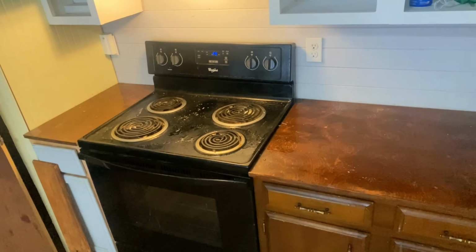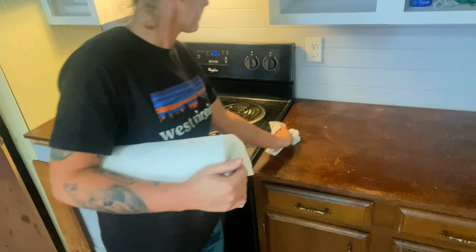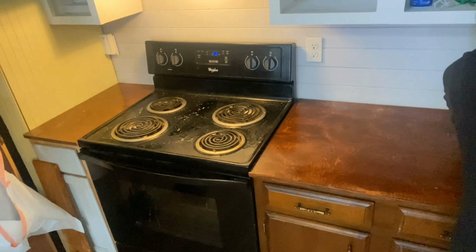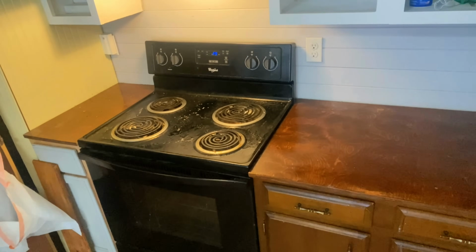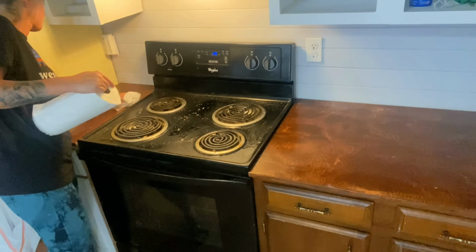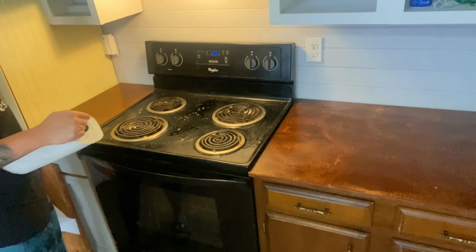So here, I just let this stuff kind of soak. Not sure why this footage is just paused like that, but it is. And then just scrub the heck out of this. And then I thought maybe if I went over it with a multi-purpose spray that it would help loosen it up. It did not. I ended up having to go in with some degreaser, and that's what worked the best.